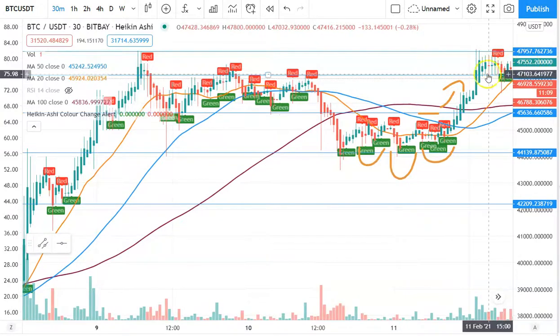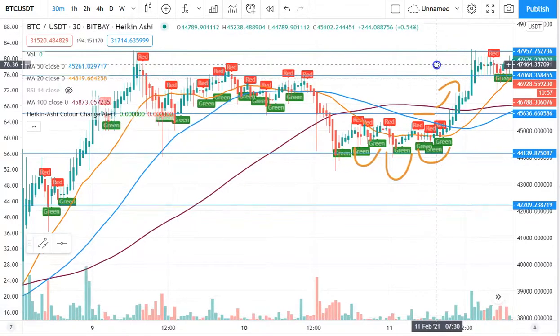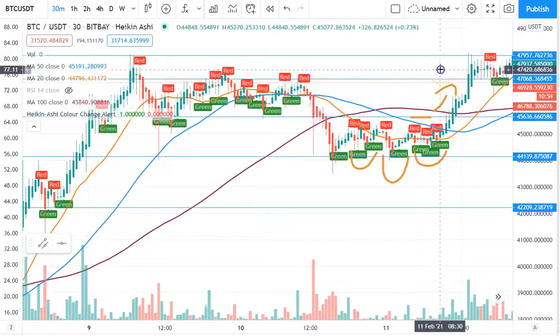Okay, it tries to go up again. However, now this time there's a lower high. So I would be careful. If you want to be safe, you could just exit the position right there. Well, we could see what happens. If you're riskier, you can let it run. Keep it going.